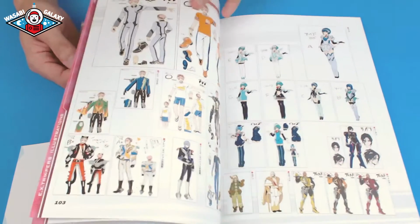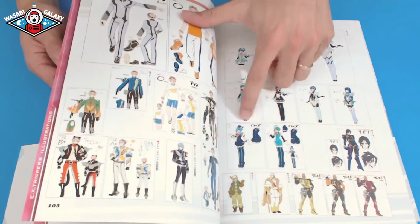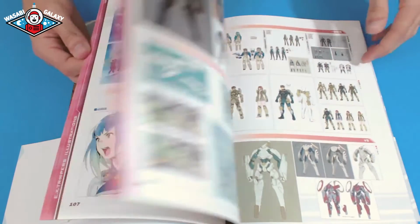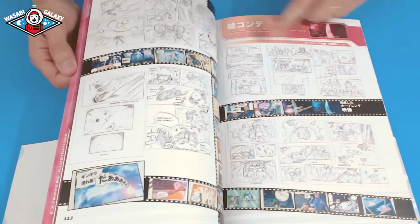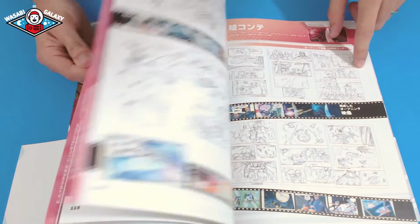It is a super incredible book. And here's some storyboards of some of the opening cinematics and stuff. It is super awesome. So that was a look inside EX Troopers.